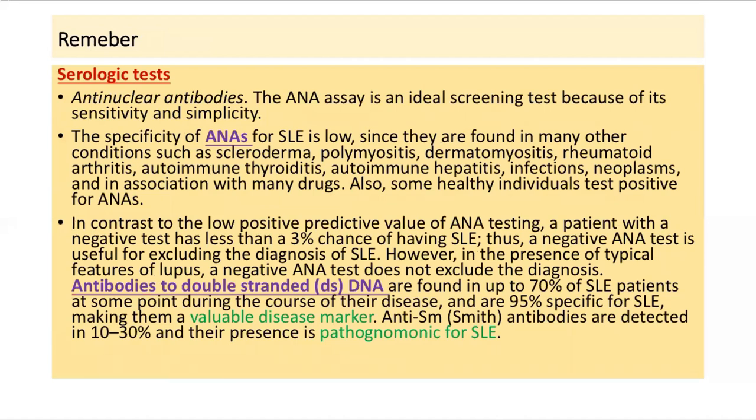السيرولوجيكال تيست اللي احنا بنشخص بيها اللوبس anti-nuclear antibodies is the ideal screening test because of its sensitivity and simplicity. The specificity of anti-nuclear antibodies for SLE is low, since they are found in many other conditions such as scleroderma, polymyositis, dermatomyositis, rheumatoid arthritis, autoimmune thyroiditis, autoimmune hepatitis, infections, neoplasms, and in addition with many drugs. Also, some healthy individuals test positive for anti-nuclear antibodies.